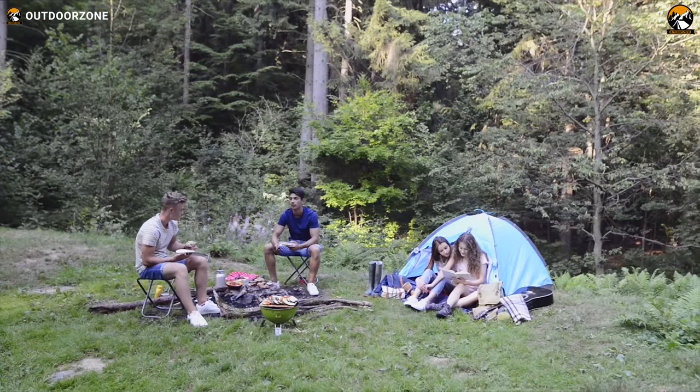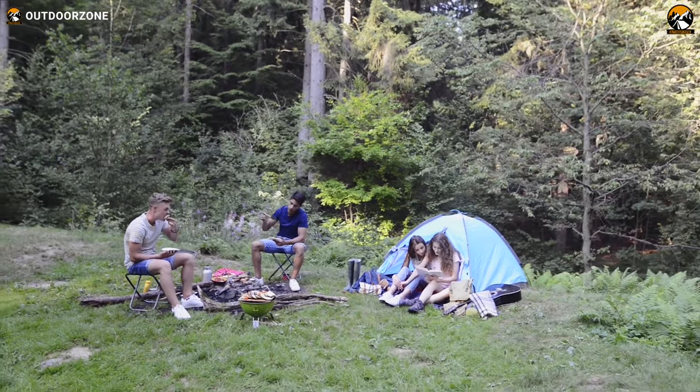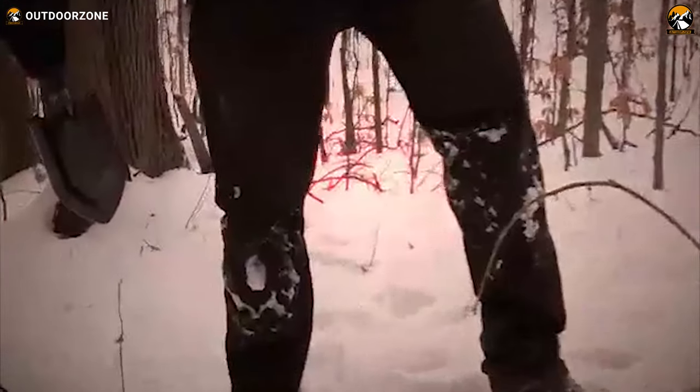Whether you're hiking, camping, practicing bushcraft, or doing any other activities, this shovel can be your great companion while in a survival situation.